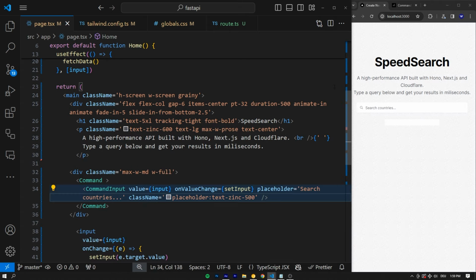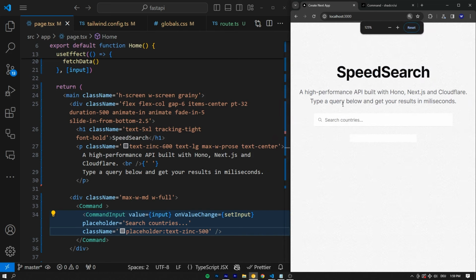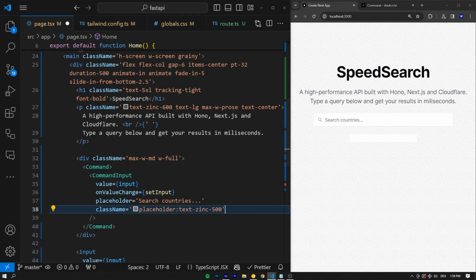And once that loads, perfect, let's move this into a side-by-side. We can see the command input right here. Beautiful, search countries. This already looks absolutely great out of the box, much better than the input we had before. Beautiful. That's our command input.